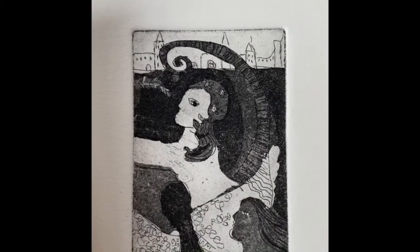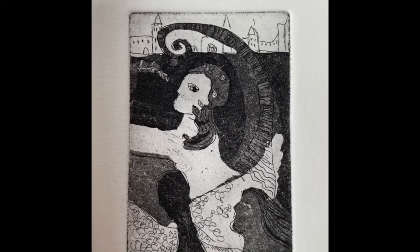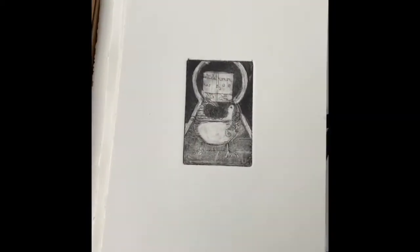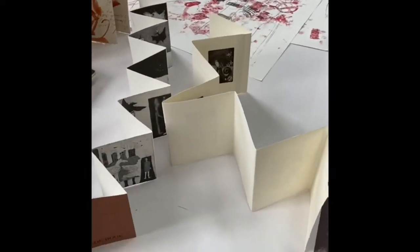That's what I call the Morrigan, which is in lots of European tales. It's three sisters, but it's one. I think there's about 15 different images in there, but as I said, there are different stages of editioning. Lots of stuff in progress, lots of stuff to keep me going for a long time.